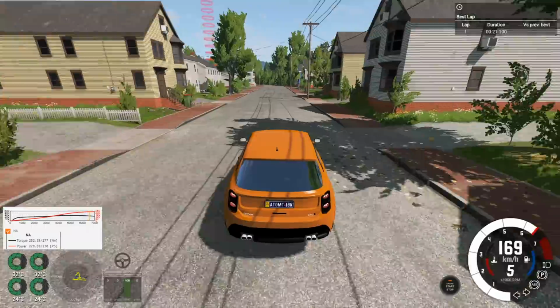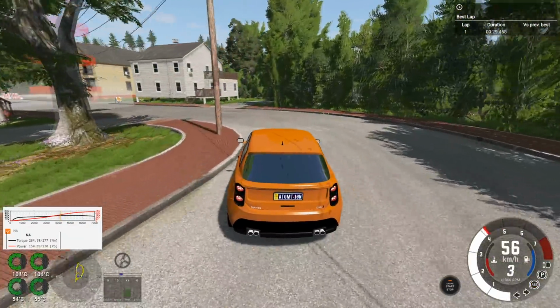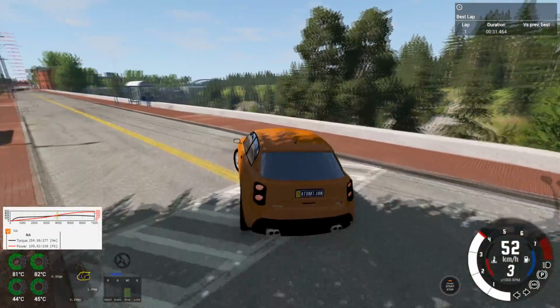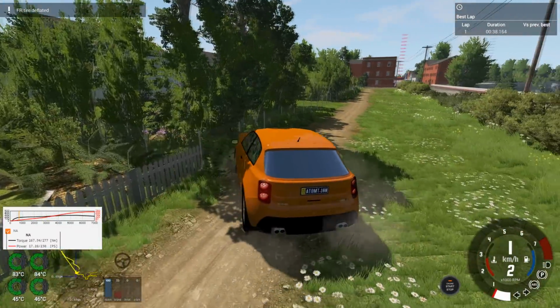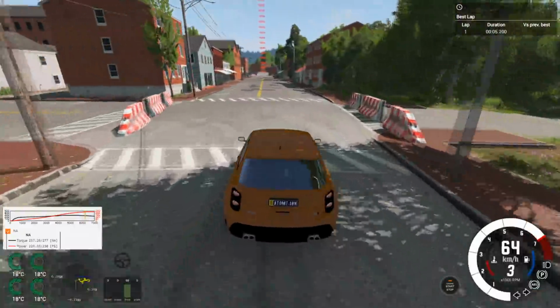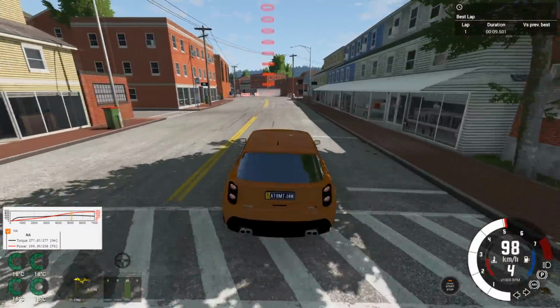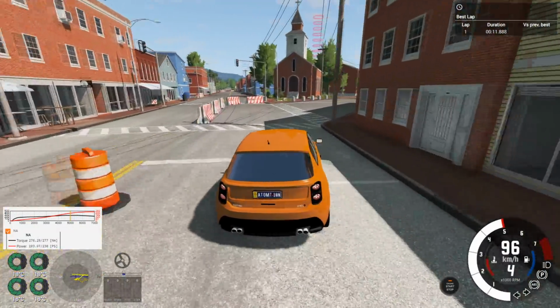I'm just gonna be cutting off the boring sections here, and let me see if I can just demonstrate how to do this corner properly. There we go, and up on the curb. Okay. Apparently we're going into somebody's yard. Well, 1:09 still stands as my best time yet. Hoping to beat that, of course. We'll see if I'm able to do it, though.